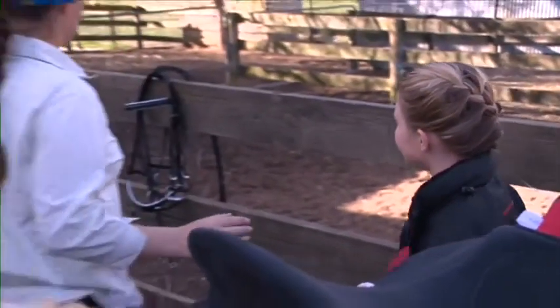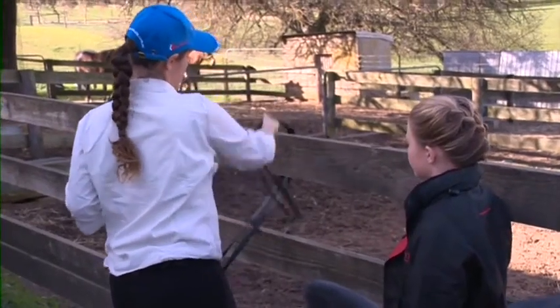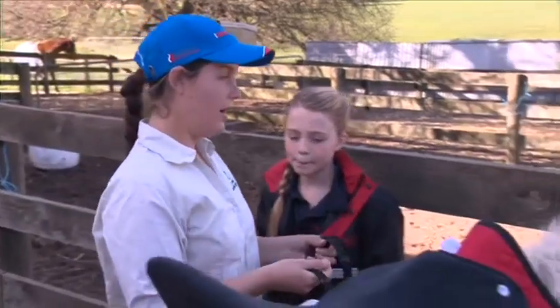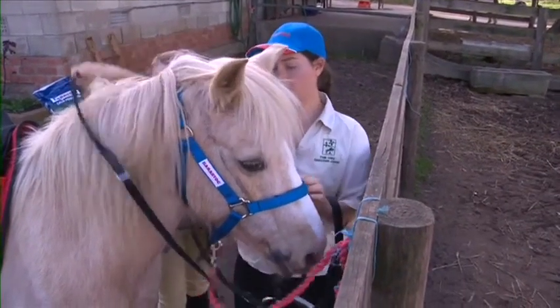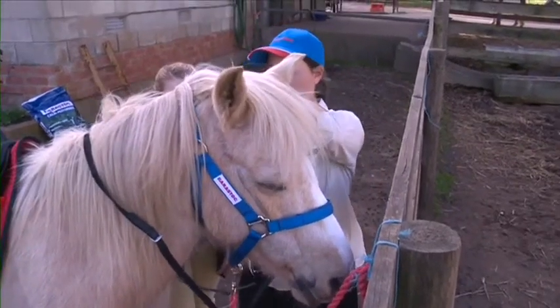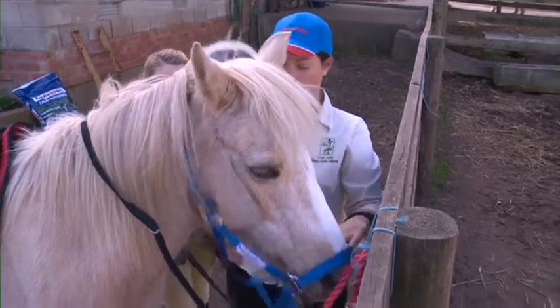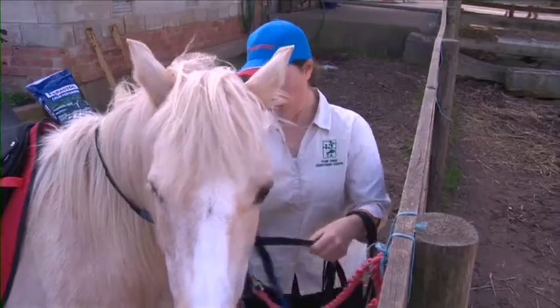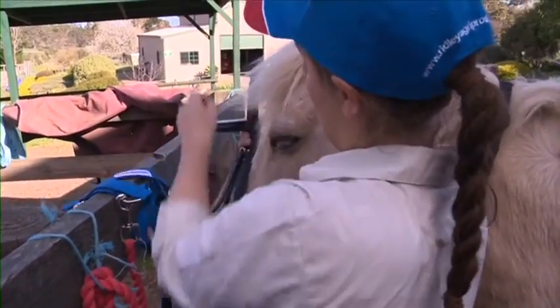Next is the bridle. We have the bridle over here. So the same as the saddle, when we put the bridle on, we do it from the left side. So we pop the reins over her head. We want to undo the halter and take that off, and that's why we pop the reins over her head, so we've got something to grab hold of her by. So we've got control of her head, and slip her nose through the cheek pieces.